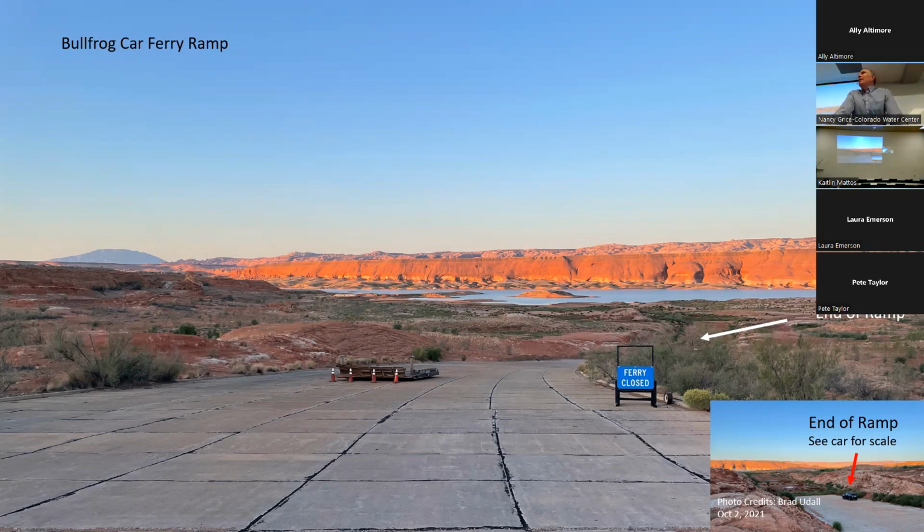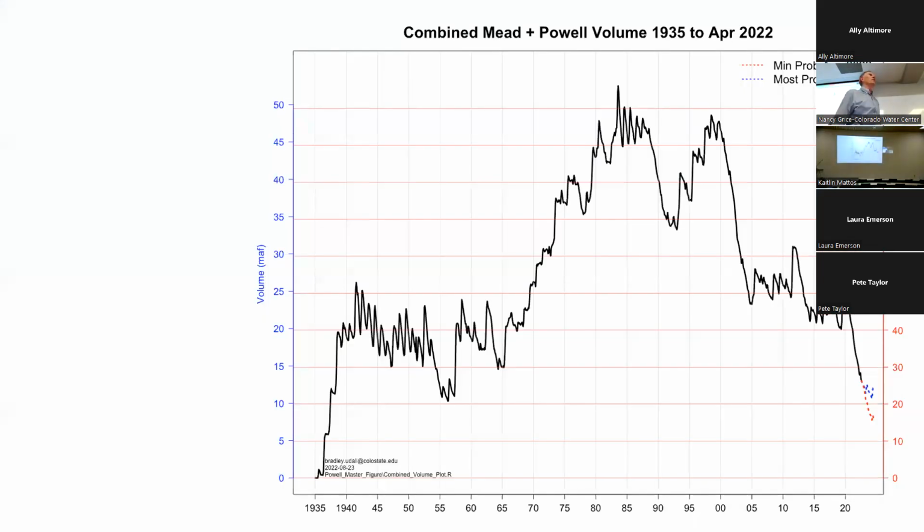And as I understand it right now, I don't think a single marina is in operation on Lake Powell right now. Or there may be one ramp actually that's operable, but it was stunning to see it. And this whole topic, this whole talk deals kind of with how we got where we are today.